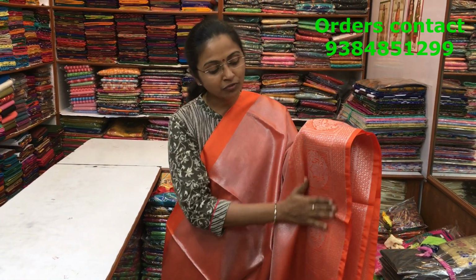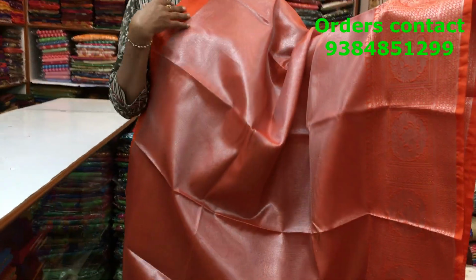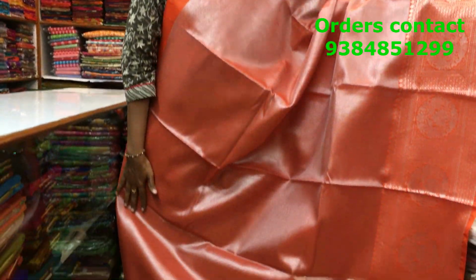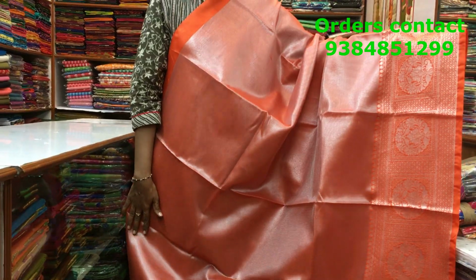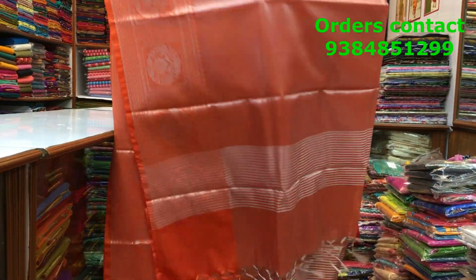It's a beautiful orange tissue saree. On the bottom part of the saree we have a beautiful darker orange color border, and we have a silver pattern design which has been running along the bottom part, and on the other side it's a small border, and throughout the body it's a beautiful silver weave, which makes the saree very rich. But the material of the saree is very flowy.